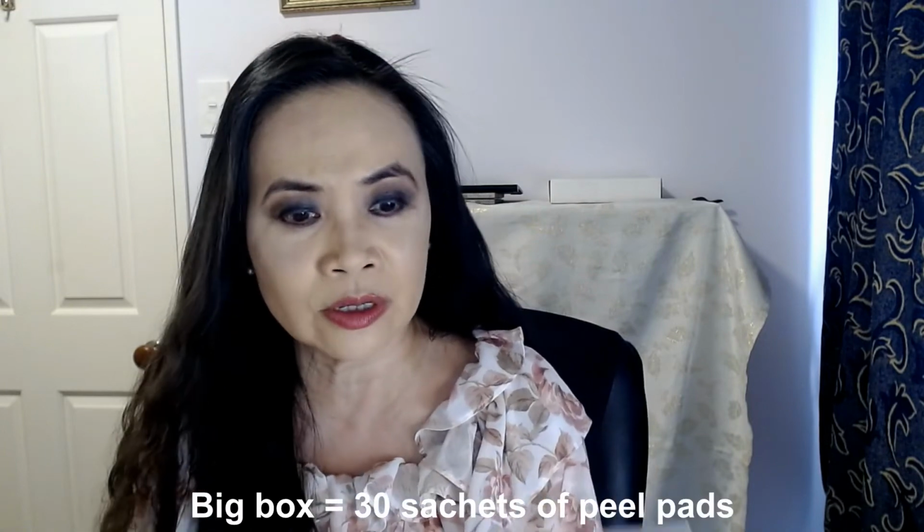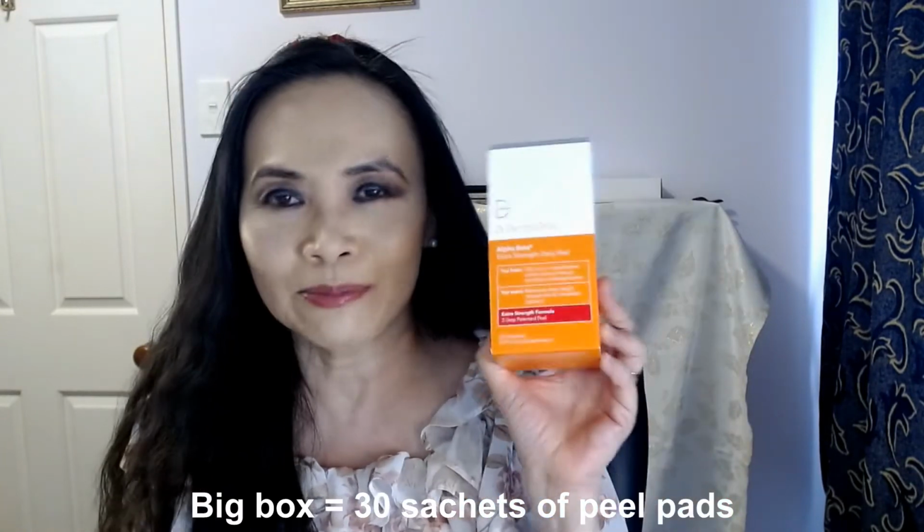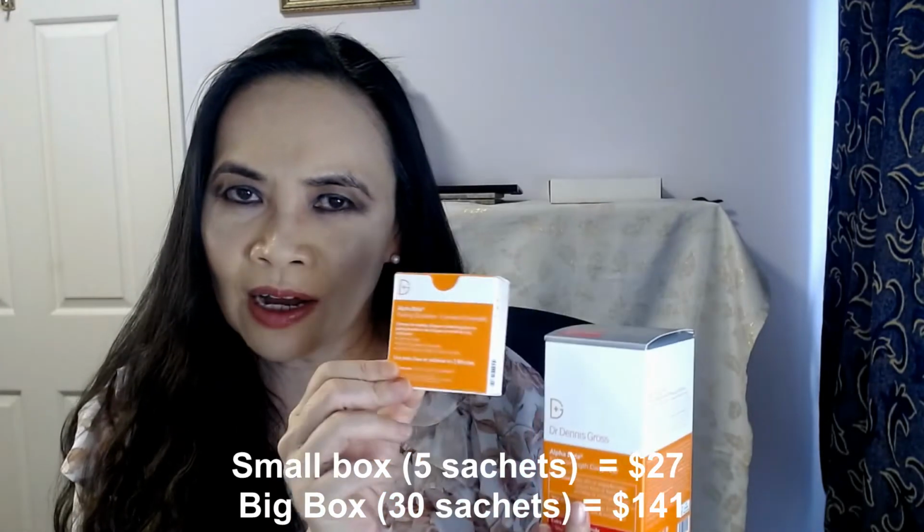Yeah, I've used one of them, so there's 4 in this one. At least you can just sample and see how your skin reacts to the product. So it's quite a good idea to start with this sample box before you move into the bigger size box, which is this one here, which is what I've got, a box of 30. The sample box has got 5 in here.